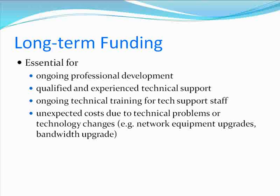First of all, long-term funding. It's essential for any ongoing professional development. You must have qualified and experienced technical support staff. If you don't, then having all the greatest, latest technology tools is not going to be useful.